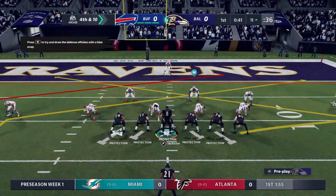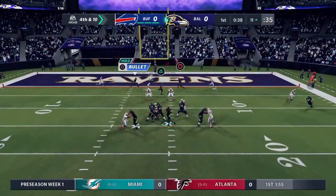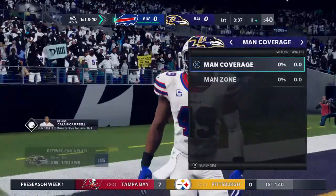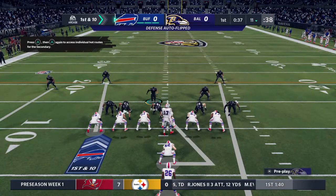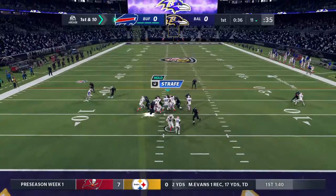The 3 straight incompletions, they don't care. That hasn't dissuaded them. They're going to go for it on 4th. Now on 4th down here, that pass knocked away and incomplete. John Harbaugh not afraid to go for it this time. Doesn't work out. And the Bills are going to get the football back.